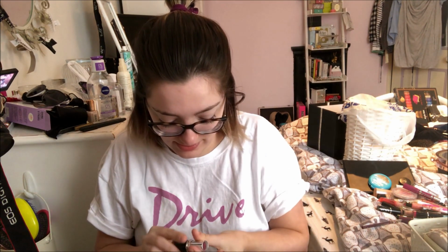More lipsticks. That's a nice colour. I'm not sure it's a colour I'll actually wear, but it looks quite nice.